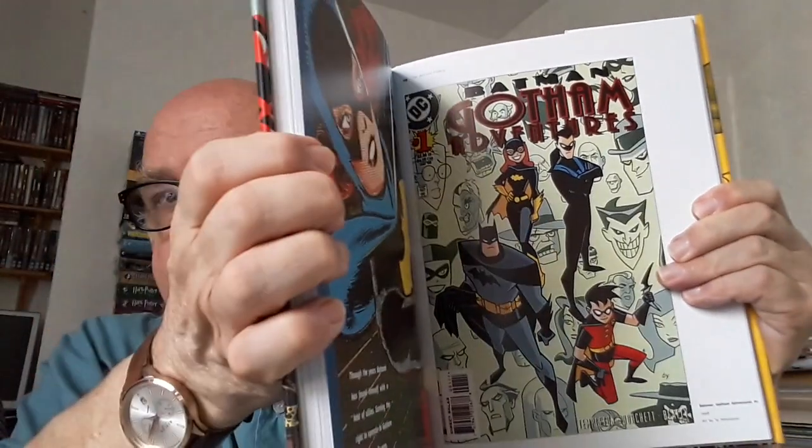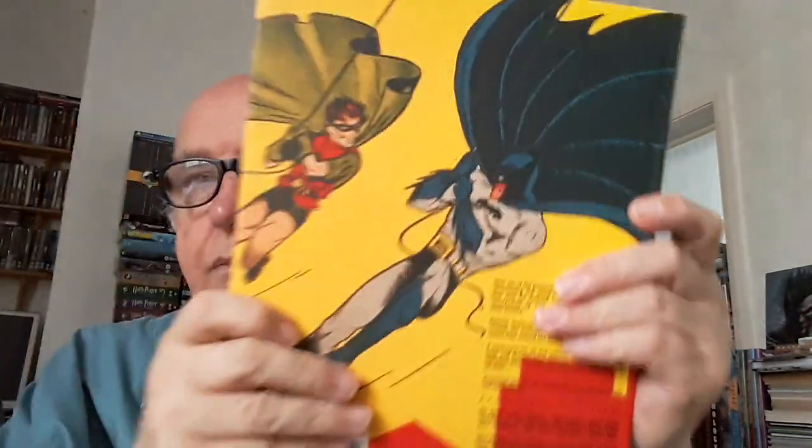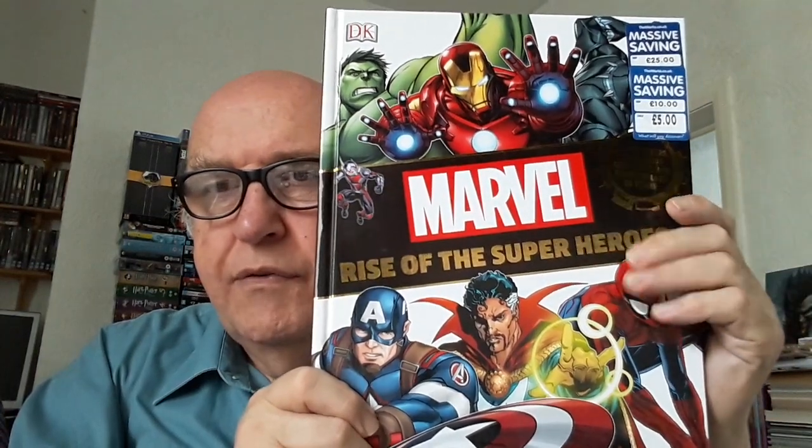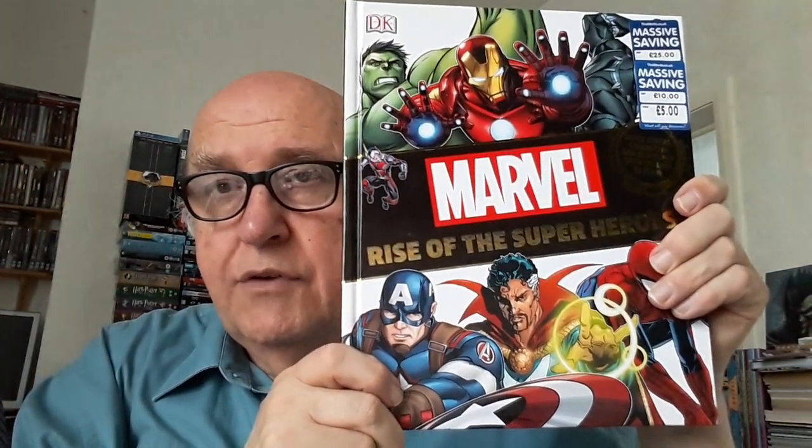Basically, it's a collection of covers from the Batman stories over the ages. Batman #1, that's a reproduction of that you'll probably recognise. And then just a couple of little bits. HMV was selling that for $4.99 if you bought anything. That's comic art now. It just shows a lot of contemporary artwork. And then this one was from The Works. It's just a history of the Marvel superheroes, really. As you can see, 25 quid originally, down to a fiver. So if you're in The Works, it's worth having a look, because they do a lot of that sort of thing fairly cheaply. And that's about it, kiddies, for this video.